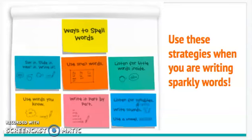Make certain when you are using those sparkle words, you are using one of these spelling strategies. Say it, slide it, hear it, write it. Use snap words or your sight word wall words, or you're listening for the little words inside. Using words that you already know, writing it part by part, or our newest one, you are listening for the syllable, writing the sounds, and using a vowel. So you can use one of these strategies when you are writing sparkly words or words that are really daring. You're trying to include really new words that bring a lot of sparkle and excitement and fanciness to your great writing. Can't wait to see what you come up with.